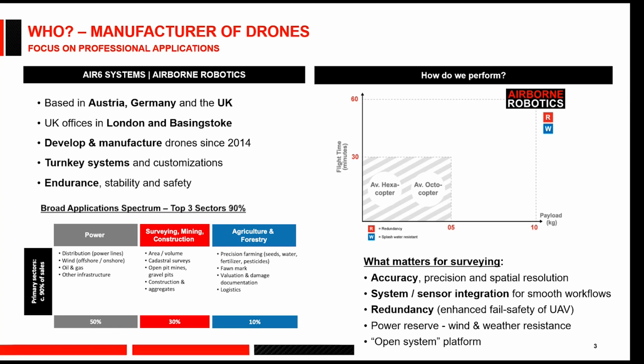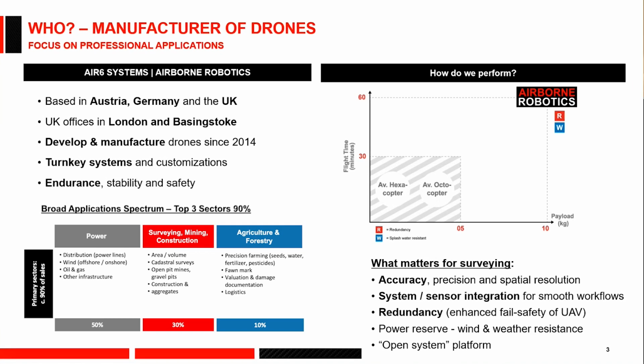Moving on clockwise again, we're displaying our top sectors consisting of the power sector. And when I talk about power, then I mean electric power, power distribution, power lines. Then the wind sector, wind energy, so offshore, onshore wind energy. Then oil and gas and other infrastructure. Secondly, the large sector of surveying, which includes also mining and construction, which historically has been our most important sector. In 2021, now it has moved to number 2.